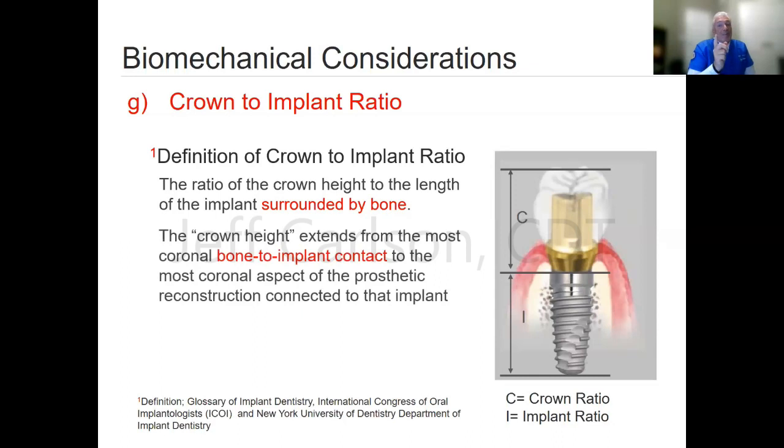Now, something to keep in mind though, implant ratio isn't necessarily just to the top of that crown to the apical of the implant. Say that was a 15 millimeter implant and a 10 millimeter crown, to make the math easier on me.